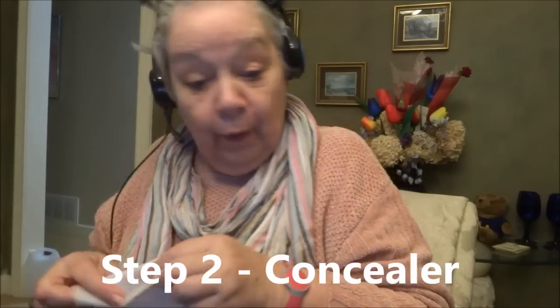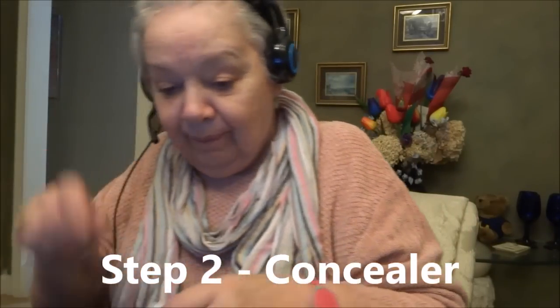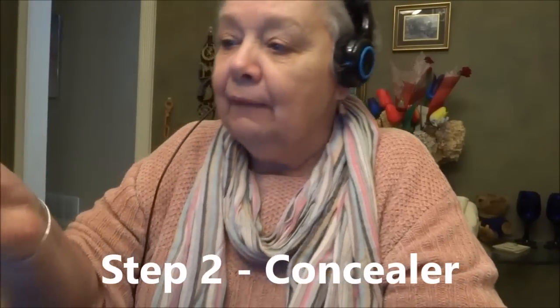Concealer. I've got concealer. Wait, I've got something called that. Okay, I've got a Revlon Photo Ready Concealer. Okay, so here we go. So the first thing we're going to do while we're waiting for Alice to arrive is to take our concealers.